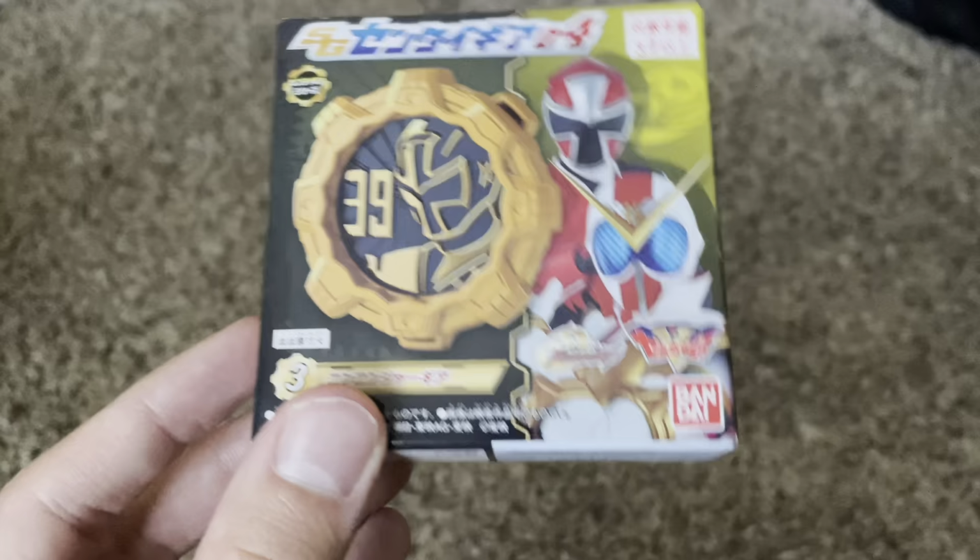Oh boy, the Shuriken Sentai Ninja Gear. I can't wait to open this up.